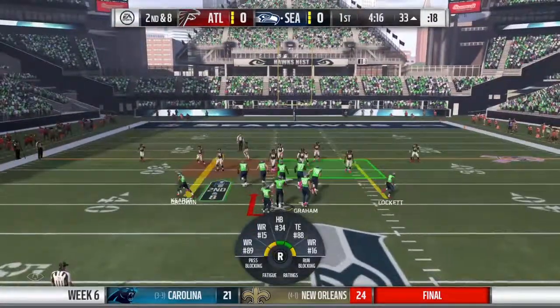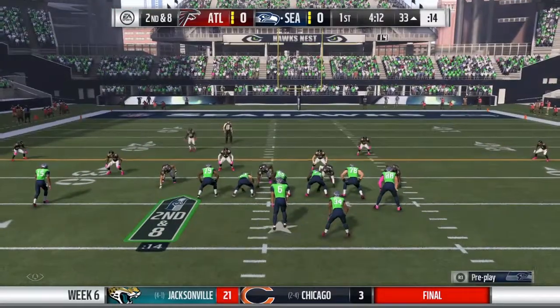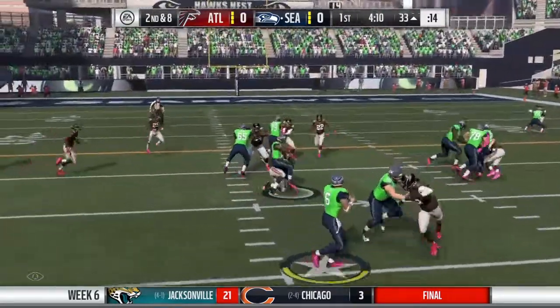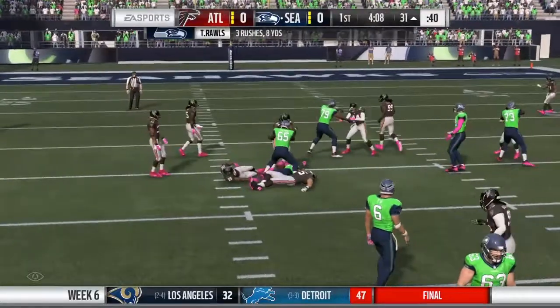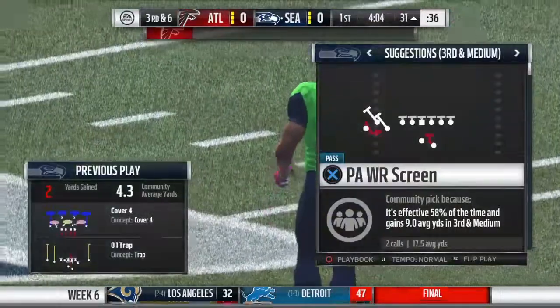2nd and 8. Now he's got to probably think about going to the air instead of maybe staying with the ground game. On 2nd down, Rawls. And he gets stopped up at the 31 after a gain of maybe a yard. Tackle made by Jared Odrick.